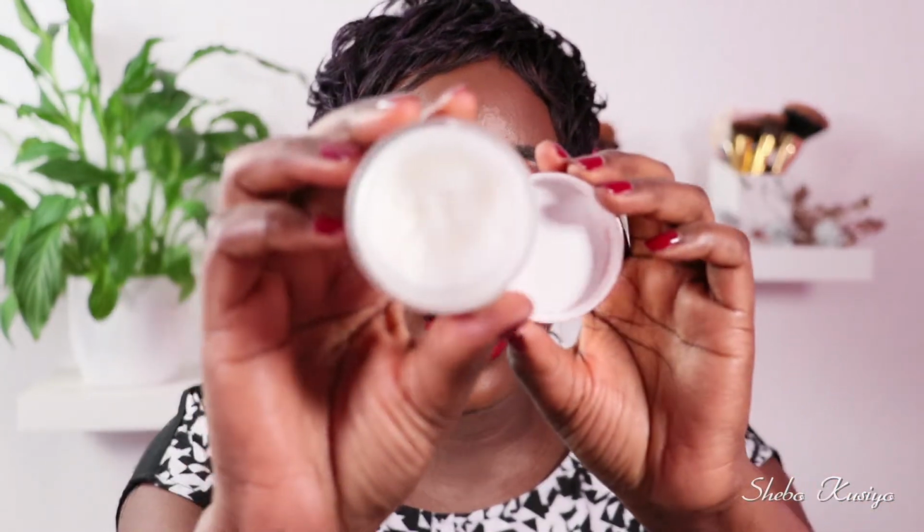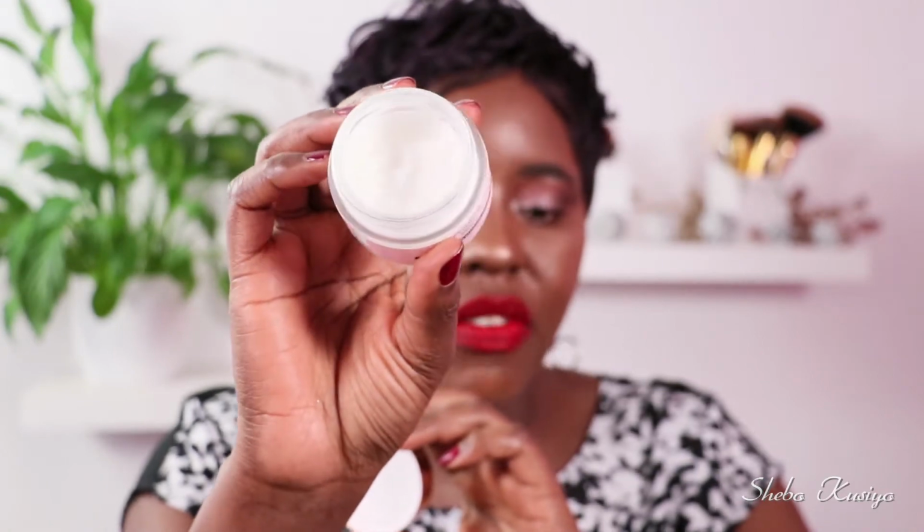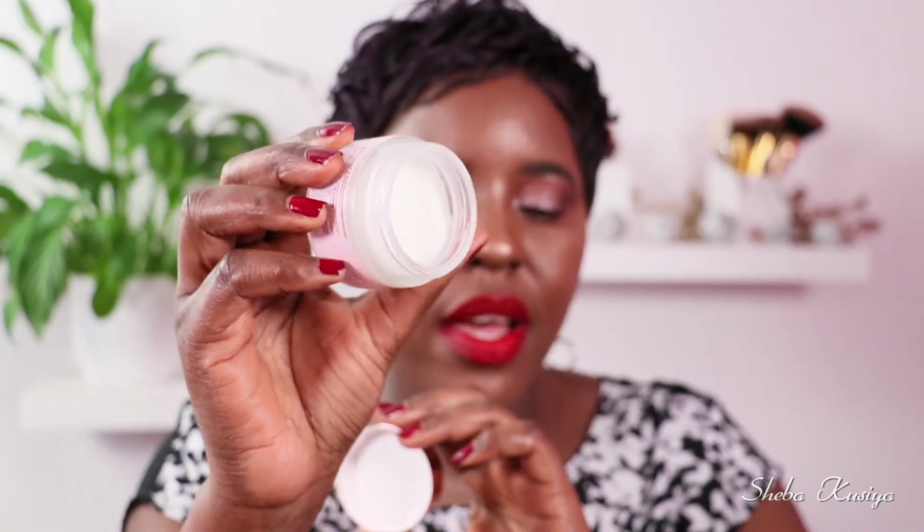It looks like this. Now this really does make a difference to how my face feels. And usually, even though I do have oily skin, I still moisturize. Yes, I still moisturize my face, because if I don't, then it means that I'm going to produce more oil. So moisturizing is very important.